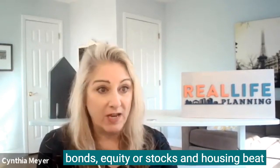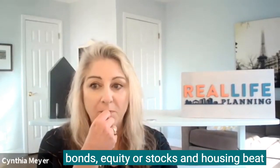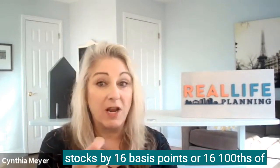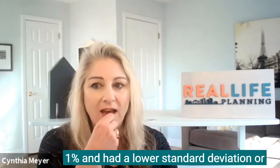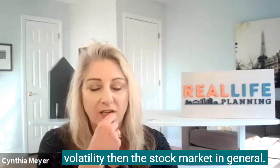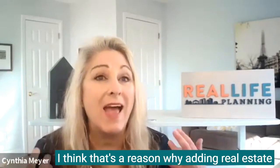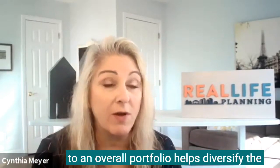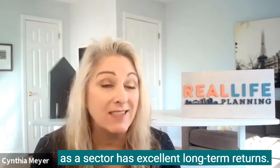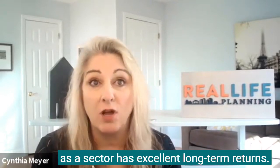So they studied treasury bills, corporate bonds, equity or stocks, and housing. Housing beat stocks by 16 basis points, or 16 hundredths of 1%, and had a lower standard deviation or volatility than the stock market in general. I think that's a reason why adding real estate to an overall portfolio helps diversify the portfolio, tamp down the volatility a little bit, and help bolster returns, because housing as a sector has excellent long-term returns.